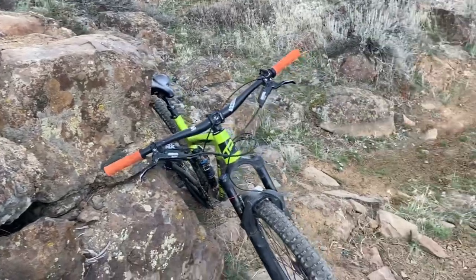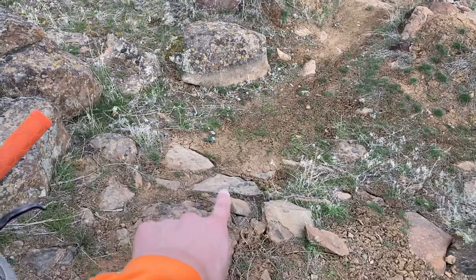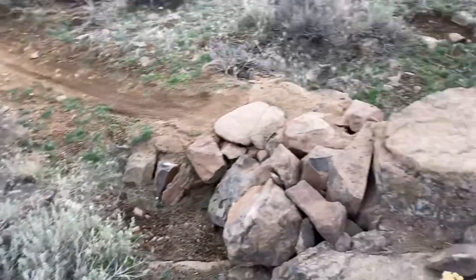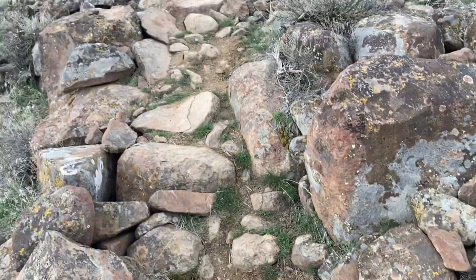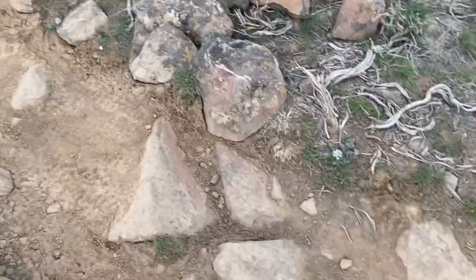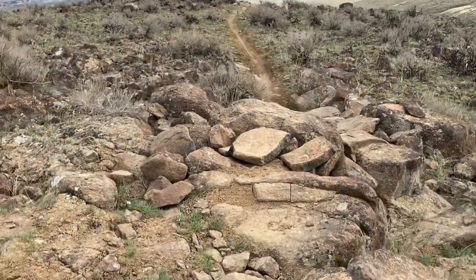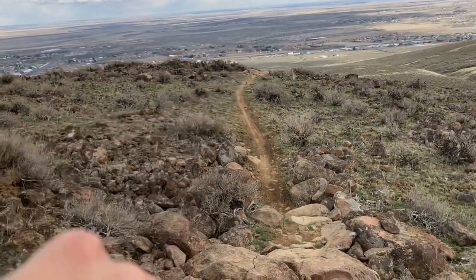Let's do this bad boy though. You can see, pop off there and you can land on those rocks. That's where you want to be landing, just past that. From the drop right over there, rolling back here, little tiny rock garden. Some bumpy road for sure. Yeah, and then the drop's right there.